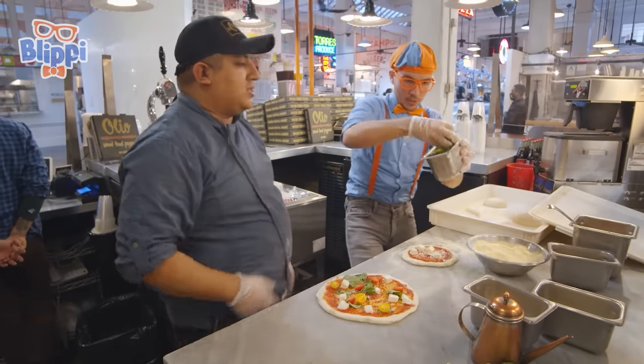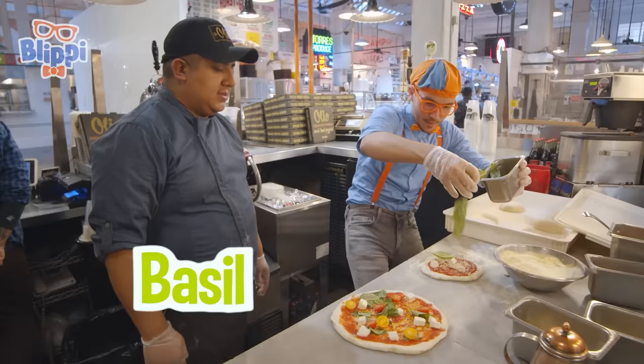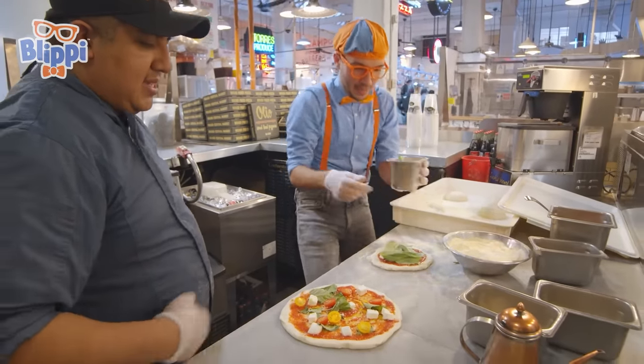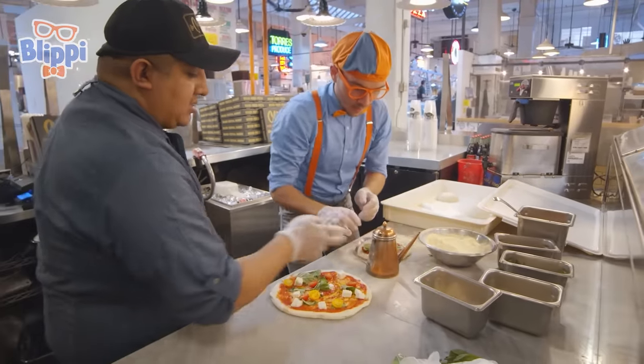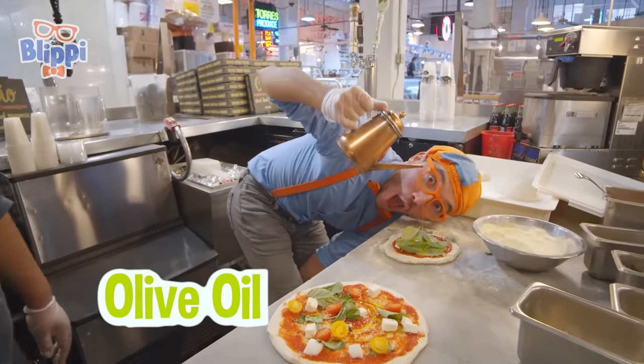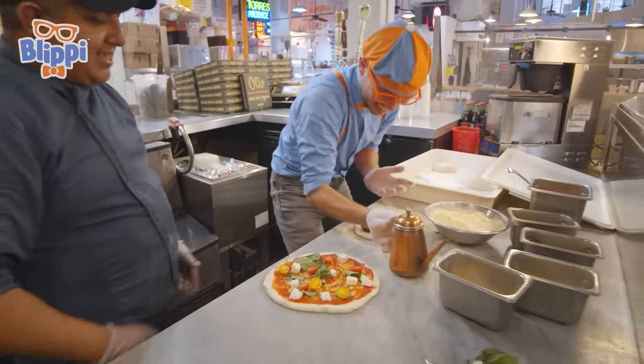Some basil. Fresh basil, yummy. Whoa, that's a lot of basil. Olive oil on the top. And a little bit of olive oil. Here we go. Whoa! So silly. And that's the margherita pizza.